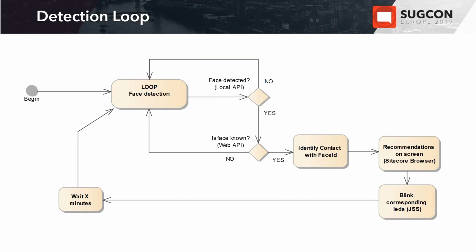Next, I'm gonna show you the activity diagram for the face detection loop. The first thing we'll see here is this square, which is the local API. That's the face detection API. I'm using the Microsoft Windows API to detect an object. In this case, it's local because I need quick response. By using a local API, I don't need to call any external API through the web, and I can do that quite often, every 100 milliseconds or even less. So I can draw a yellow square on the screen, giving feedback to the user that his face is being detected.